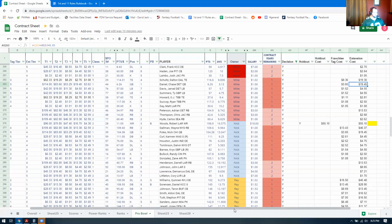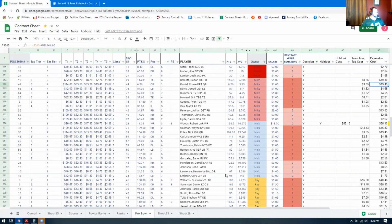So basically, we go back here. Chase Daniel, to be tagged, is in what we're calling tier 5, but to extend him, that gets bumped up 1 tier, to tier 4, and then he has to go with the average. So it doesn't matter the tier, you get bumped up a tier for the extension.